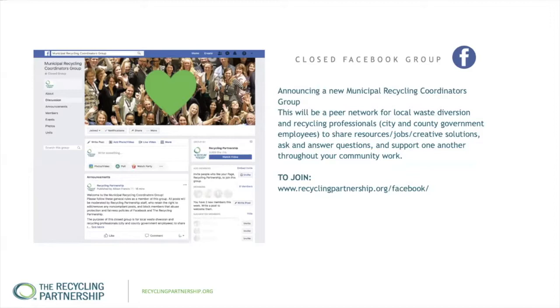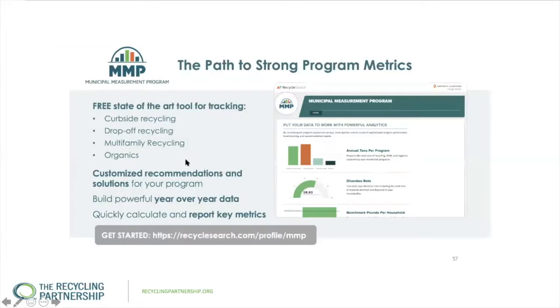And this is also pretty key around holiday time, when sometimes we're looking for innovative ways to engage with communities over specific holidays. Like, what are other communities doing? This closed group is a really great resource to you. And I encourage you to join if you're a municipal coordinator.